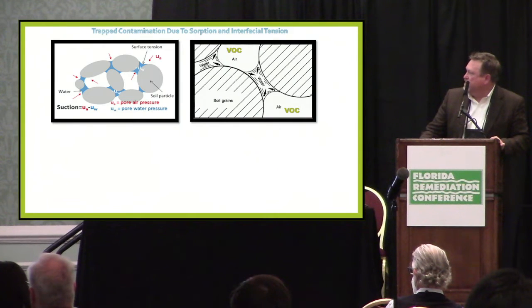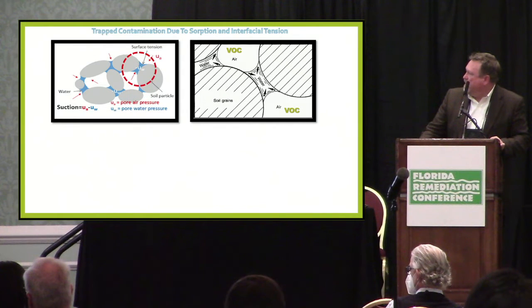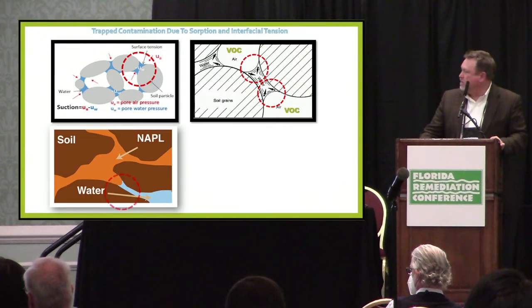Now, here's another illustration that shows grains and surface tension, and you see pore pressures there. I'm not going to go into this in detail, but it's just another illustration showing these interfacial tension, these contacts. And these contacts is where Ivey Sol is going to do its work. Okay, right there.